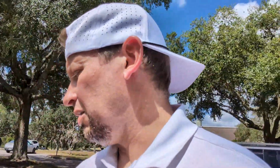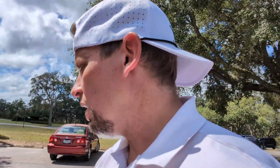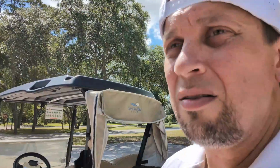Struggled with the driver. Struggled with a couple of different irons. And just struggled with the terrain, mostly. Struggled with getting the ball off the fairway. But you live and you learn. We'll play it again. Hopefully next time it's in a little bit better shape. But until then, hit them hard. Don't hit them often.